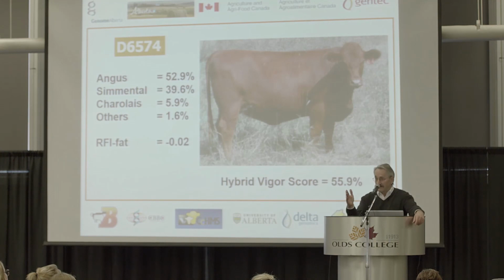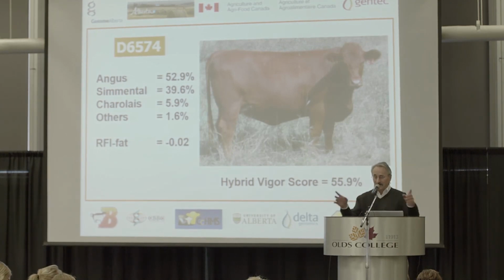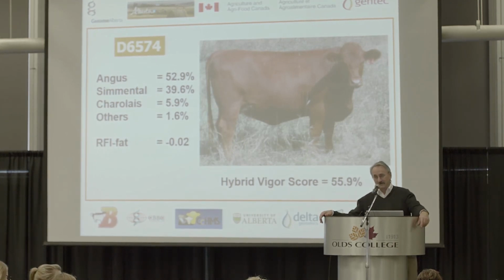Your candidates? I think it's okay, but remember, when you're picking the bull, make sure you're picking a bull that's giving you the EPDs for calving ease, birth weight and growth rate that you need. Now, one of the difficulties here is that the EPDs for Herefords are not calibrated to a crossbred.